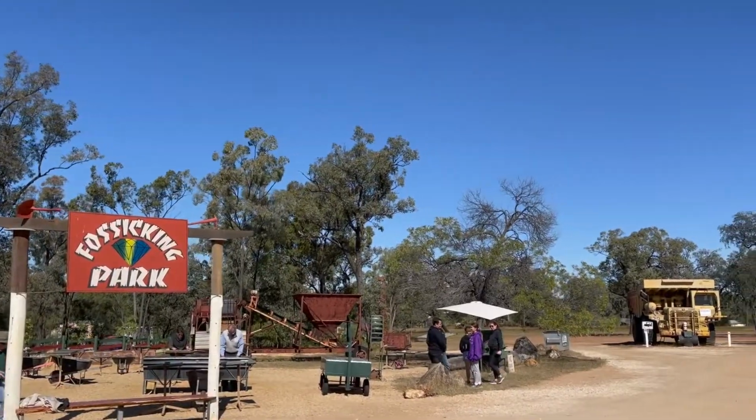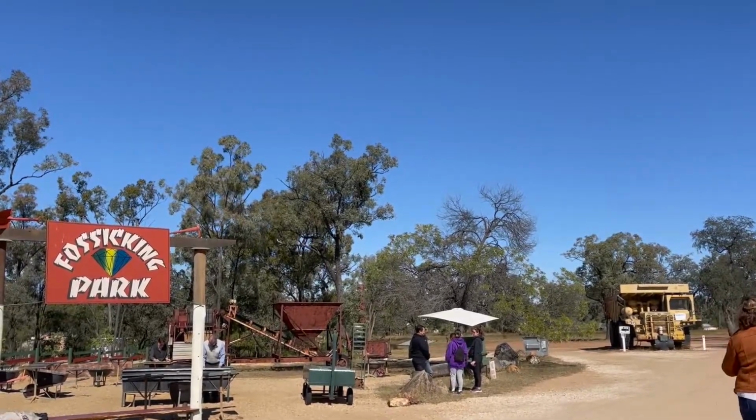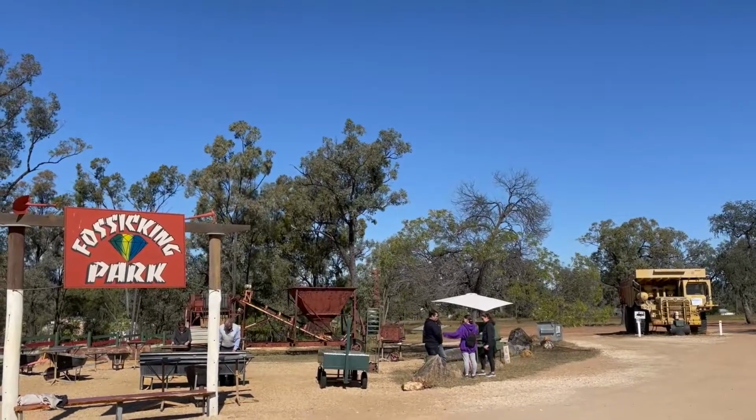So if ever you're in Rubyvale, come along, check out the Miners' Heritage. It's a great tour. The big mining truck in the background, that's how far we went underground. So we're about 17.5 metres underground where that truck is.